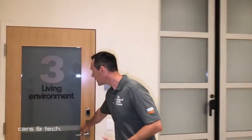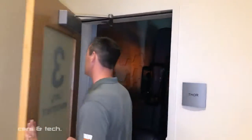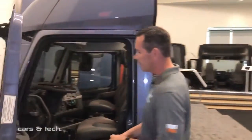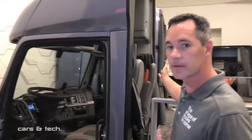You'll be able to see your brand new trucks when they come off the line here. You'll be able to go through training here. This is a multi-use facility, and we're very proud to bring it to you. As we go into our living environment room, I'm going to take you through. We're going to turn the lights on here. These are our cutaway cabs.